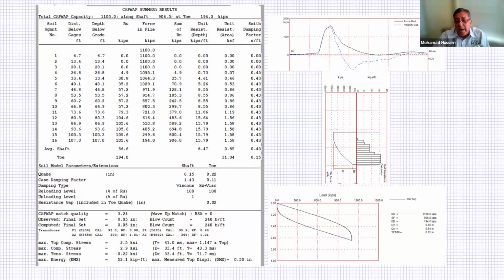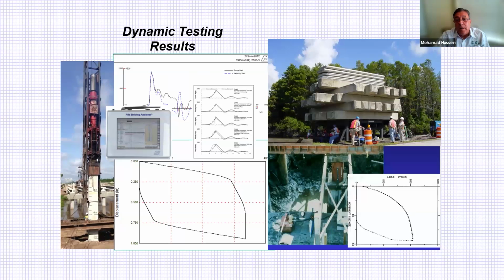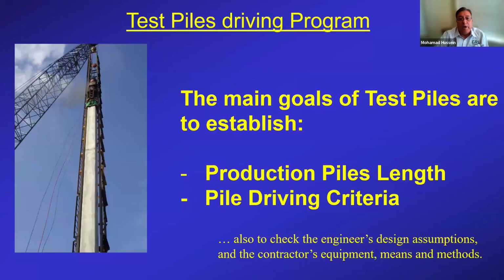Given all of that information, then we can simulate the static load test. So this is a simulated static load test from the dynamic measurement. The dynamic measurement and the signal matching produce that simulated static load test of pile top load versus movement that can be compared to the actual full-scale static load test. There have been many cases in the literature that compare these two results, and if the data quality is good and the analysis is proper, one can expect to have excellent correlation, as has been shown in this ASCE paper publication.